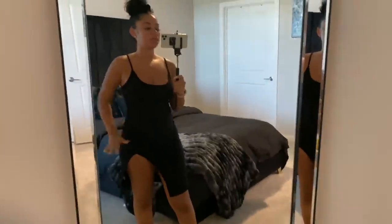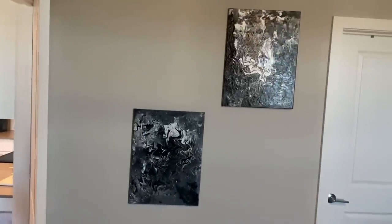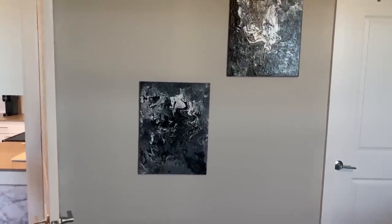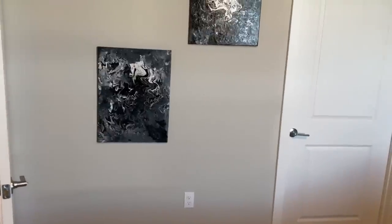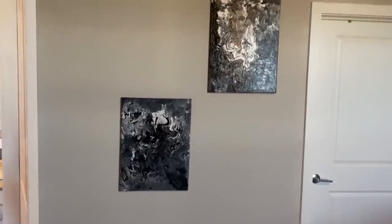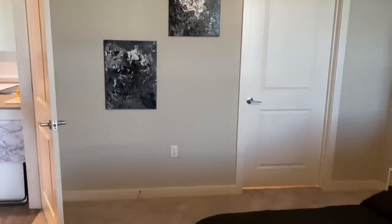Really, really cute and simple. You know, I'm not trying to be extra or anything like that. I just want it to be very, very simple. So that's how that looks. And then over here on this wall, I have these little paintings that my sister's friend actually made. I wanted it to be a really nice, messy marble, black, white, and gray theme. I had no idea where to put them, so this is where I put them. And it looks really, really good.